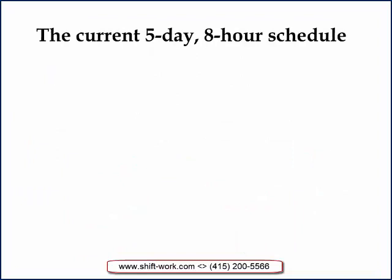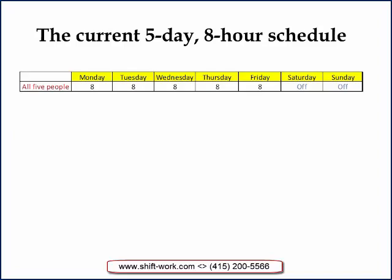Now you may remember from 10-hour shifts part 1 where I talked about being able to move the workload to where the workforce is and how important that is. So I want to talk about something called the shape of the workload. So let's take a look at a typical schedule.